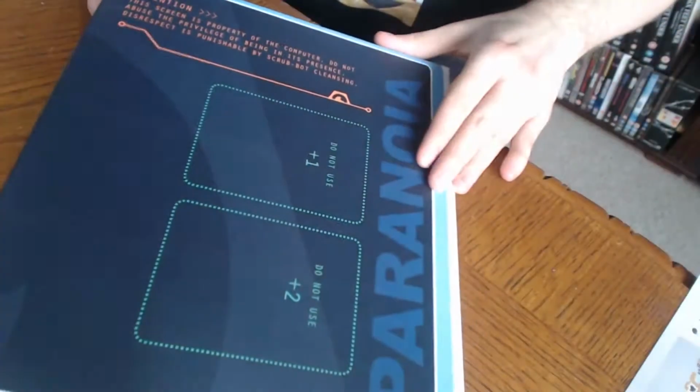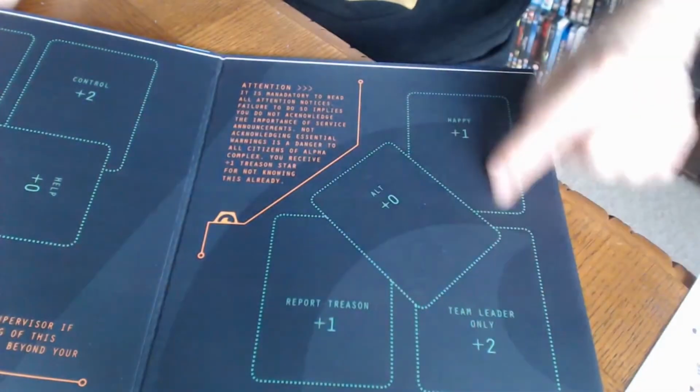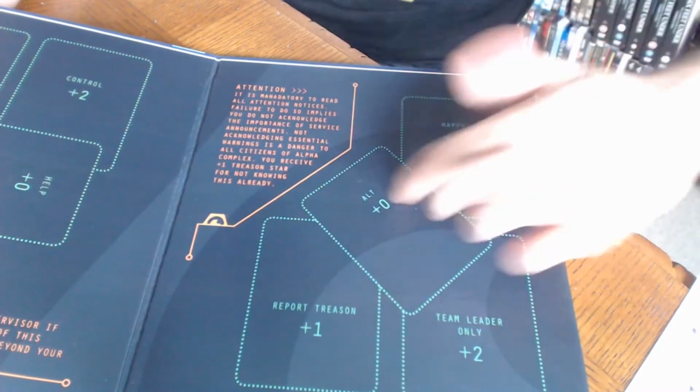Attention, this screen is property of the computer. Do not abuse the privilege of being in its presence. Disrespect is punishable by scrub bot cleansing. So we've got that side that says do not use +1 and do not use +2. We've got some very complicated things that seem to be going on here, which if everyone's reaching and trying to put stuff on could be good. Attention, it is mandatory to read all attention notices. Failure to do so implies that you do not acknowledge the importance of service announcements. Not acknowledging essential warnings is a danger to all citizens of Alpha Complex. You receive +1 treason star for not knowing this already.